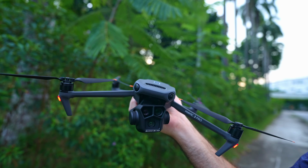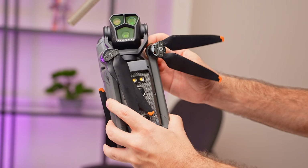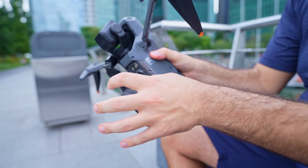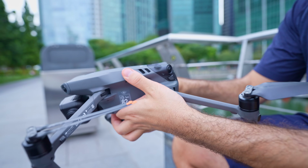Hey guys, today we have something exciting and terrifying at the same time. We're checking out this DJI Mavic 3 Pro. It is the latest drone from DJI and has an extra camera when compared to the Mavic 3. That's about it really. But I'm really excited to tell you about it and my experience using it here in Singapore in 2023. I think you guys might learn a thing or two, and this video should help you decide if you should spend some serious money on it.